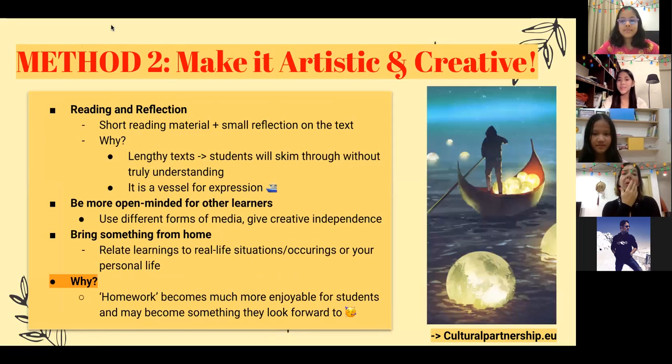So, method number two is to make it artistic and creative. For many classes, students have to read lengthy texts or write long essays, which are truly tiring. For many students, it's boring, frankly, to read large chunks of text that they don't enjoy. So instead of reading the lengthy material and forgetting almost all the content, which is irrefutably inefficient, we suggest implementing less reading for homework but adding a short reflection in the homework. A reflection on the reading material about feelings evoked from the text, something learned from the text, or anything else students can reflect on gives students a vessel of expression, and they can also understand the reading material better.